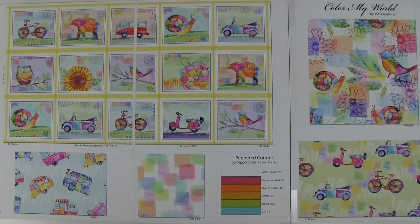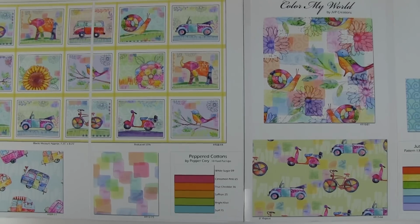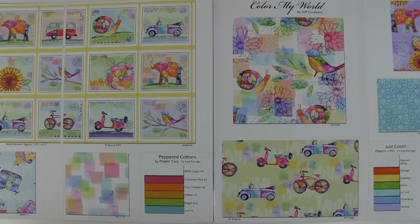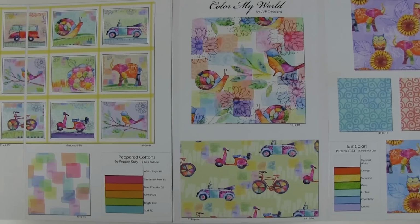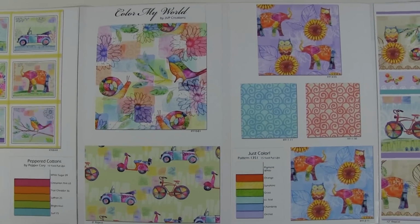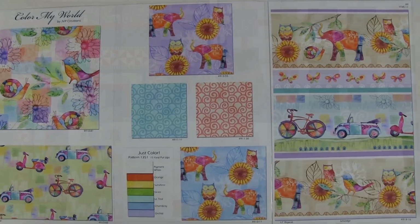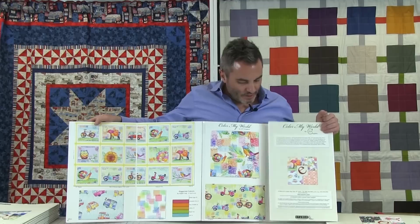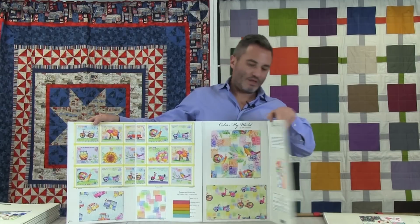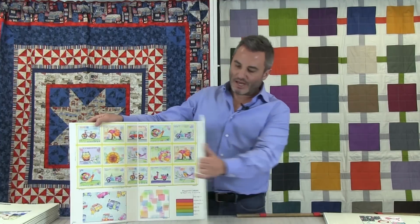Little cars, just little paint splotches, more just an all-over print with some little animals, snails and birds, your mopeds and motorcycles, elephants, a little swirl, the just color that goes with the line, another coordinate with the elephant, and then of course you have a stripe over here. So let's see what's on the back. Nothing there. And then we have your stripe again, so you can see how many rows you're going to get.